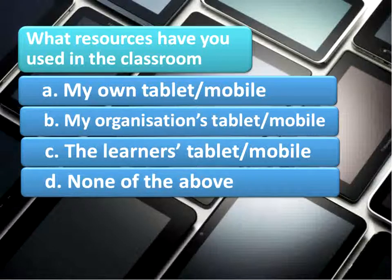So the first question that Steve wanted to ask you all was about resources that you have in the classroom. It's a bit of a poll, so if you'd just like to have a look at that and then answer, Steve will pick up those responses later. Is that right, Steve? Yes, sure thing. On the participants box you should have the little A, B, C and D symbol. You just click on that and choose, just to let us know what your experiences are. Thanks, Kat.